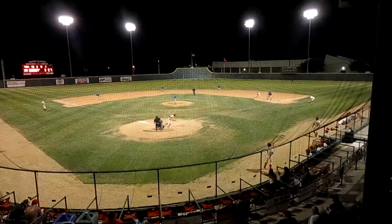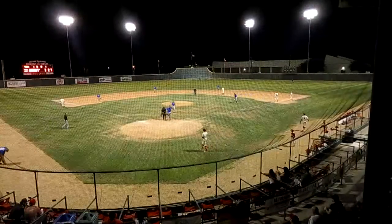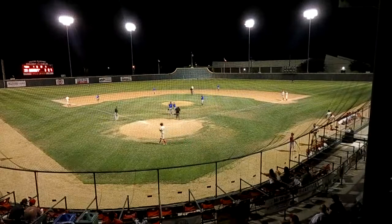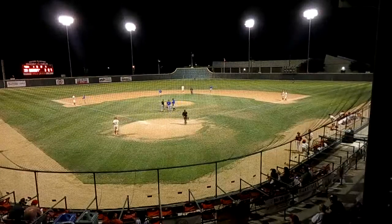There's a pitch. And it is hit! So Webb Little advanced to second. Sam gets hit by the pitch. That brings up Trey Stillman. We've got a meeting on the mound first.